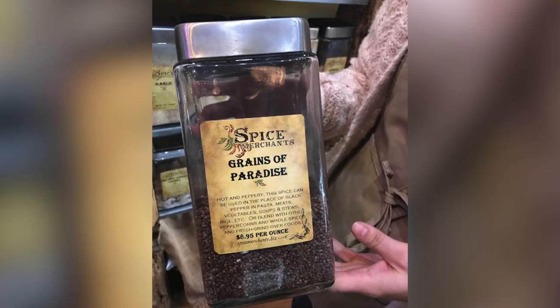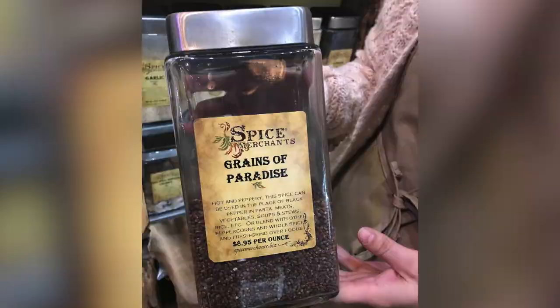They sell them by the ounce. It was like $8 or $9. I can't wait to grind this and see what it smells like. So we actually found them, and we're going to make up the spices. We have three different kinds we've got to make up today.